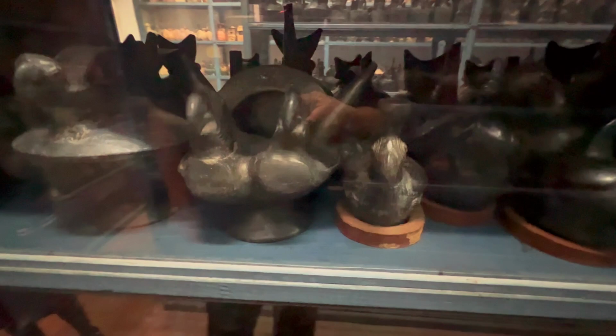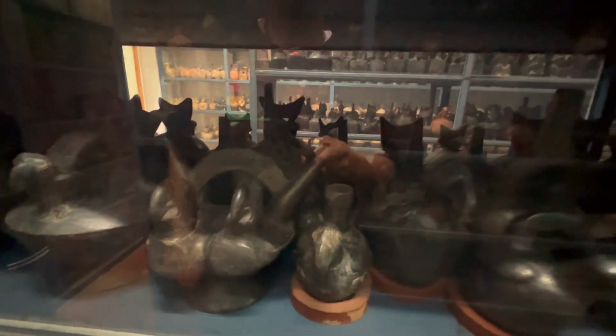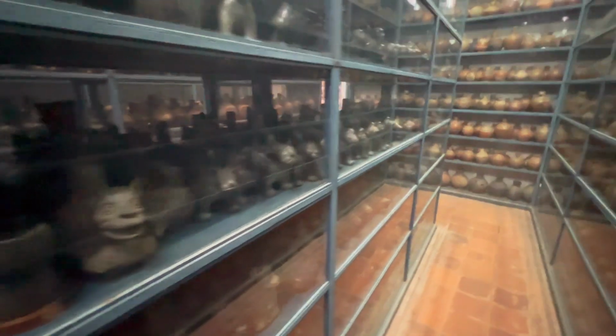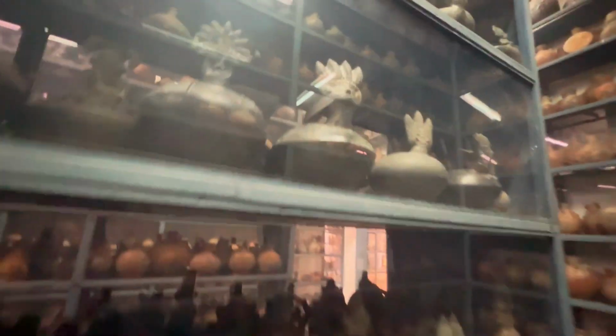Still look nice too. Again, looks like kettles to me. They look like kettles. What do you think? Like kettles, yeah. Wow, look at this, guys. Look at this. Wow. Look at it.